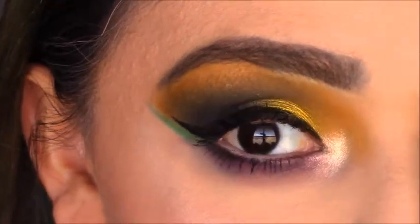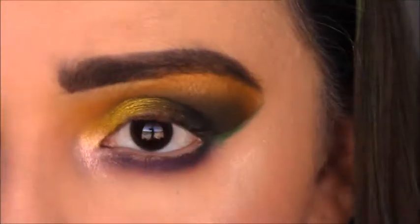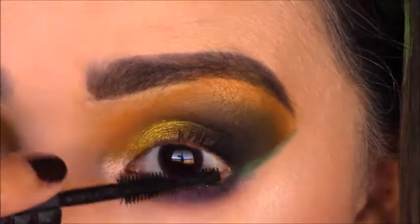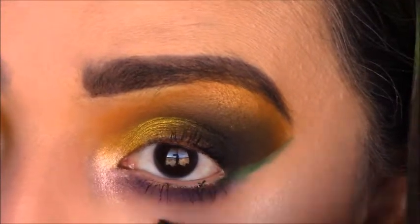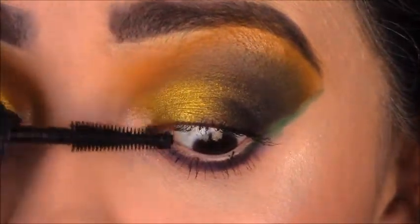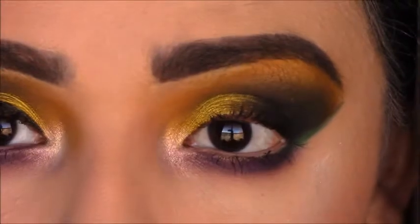Now on the other, I'm going to demonstrate Bad Gal Bang as my base and then the roller lash as my top mascara. Alright, so I have a mini Bad Gal Bang from Benefit. What I do is I just kind of, and I don't have any liner on this eye, I'll finish that in a minute. But I just put one coat of Bad Gal Bang just to make sure every lash is coated, and then I let it dry a little bit while I put my liner, and then I put on the roller lash.